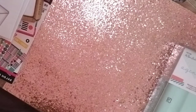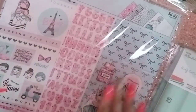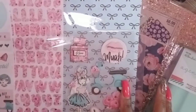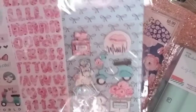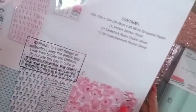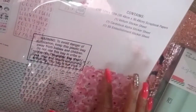Last but not least, I got these paper crafting kits. This one, you know why I got it, because it's pink and blue and has bows, has a perfume bottle, has a motor scooter. It's gorgeous. Grab that. It has stickers. Let me see what all it has in it. Scrapbook paper, stickers, cardstock, alpha sheet, and 3D embellishment stickers. So it has all that in there.